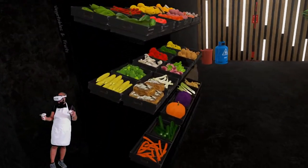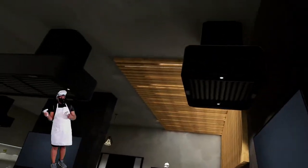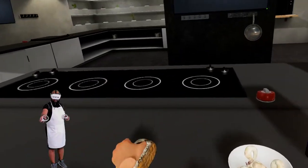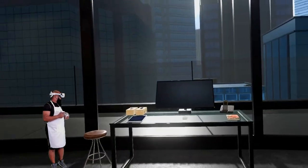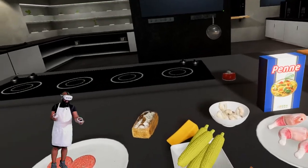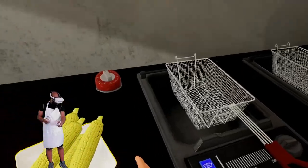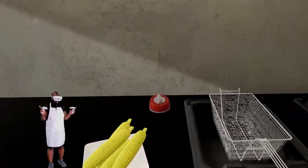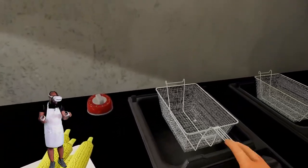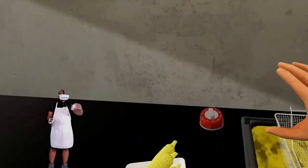Let's just get started with what we got. And we'll figure it all out. Yeah, I don't think y'all realize the kitchen is a very stressful place for me. So what we're gonna do, we're gonna start off with the corn. And normally I would boil the corn, but instead I'm just gonna use this deep fryer because why the fuck not? Throw that in there.